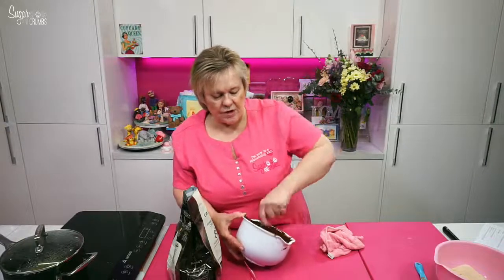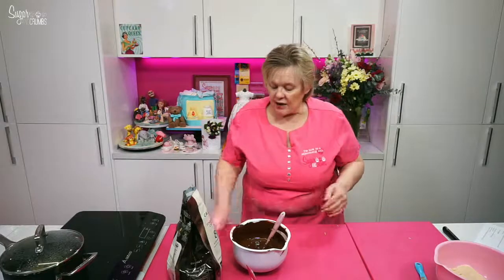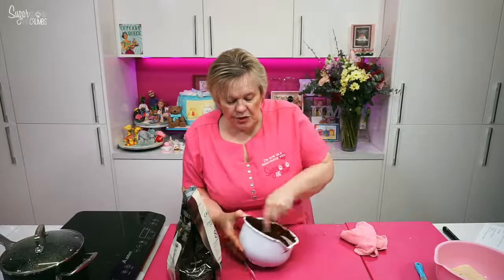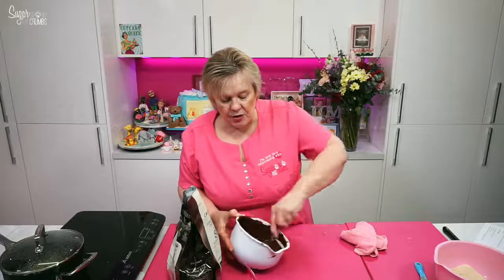So I've got a couple of callets in there that have not melted down, but I will put those to one side with the spatula, or I managed to get them out with my spoon out of the mould, so there's nothing very lumpy in there.